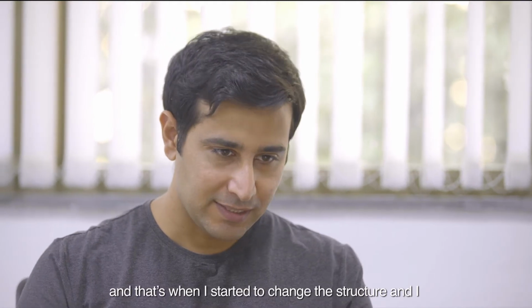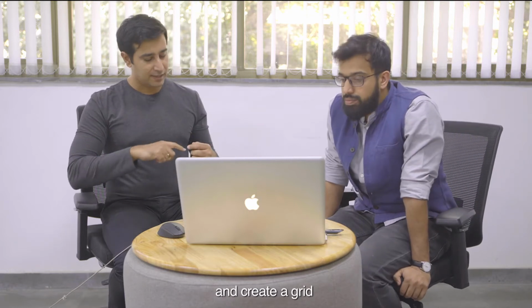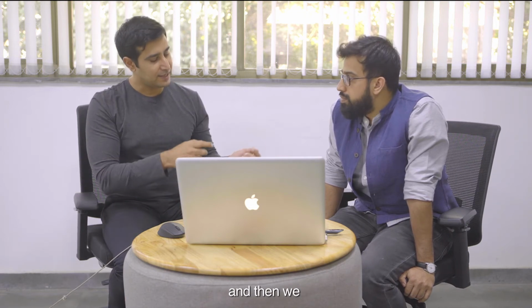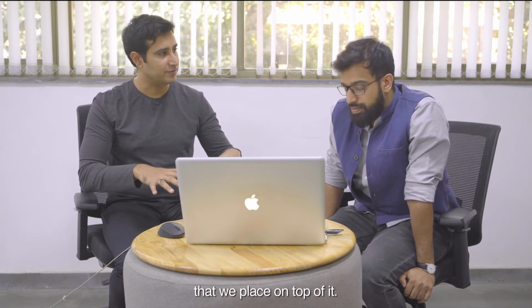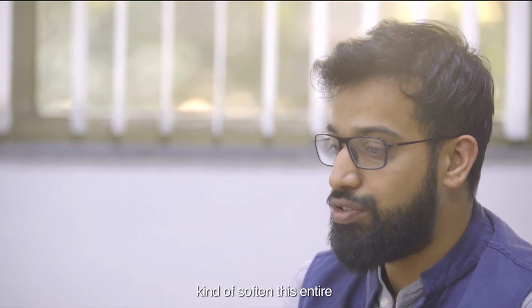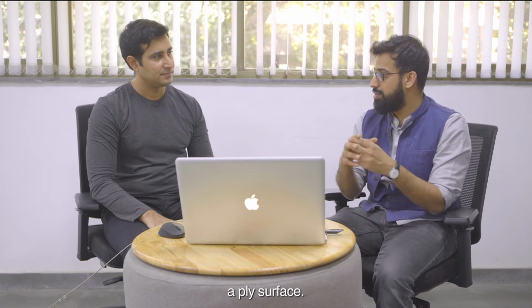That's when I started to change the structure, and I found that we could maybe just use metal rods and create a grid structure on it, or in one direction, just use rods that go across. And then we find a way to make a softer seat that we place on top of it. I think that's very interesting, and also the point that we soften this entire surface up, so it's more kid friendly than it can be with just a ply surface.